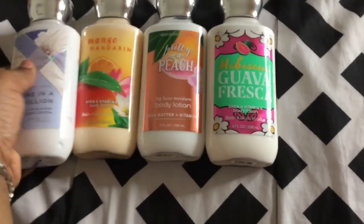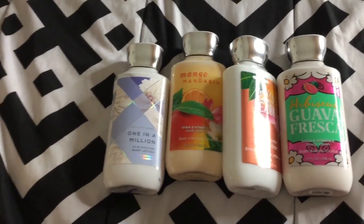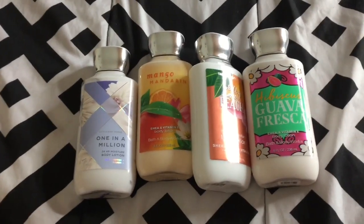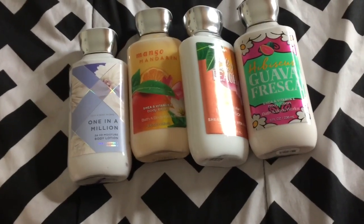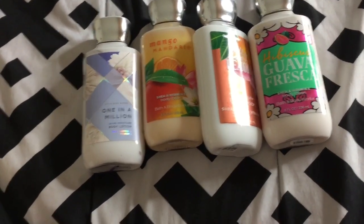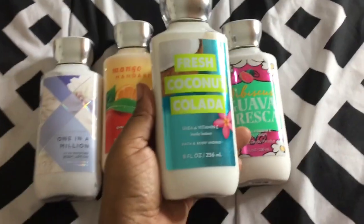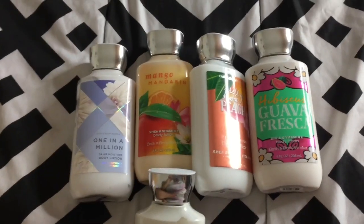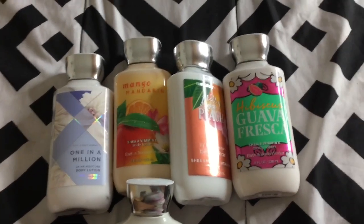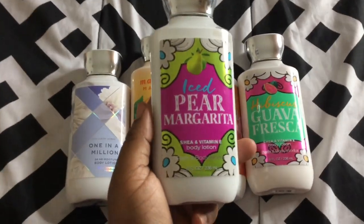One in a Million. I think I might be selling One in a Million on Mercari, so look out for that. I'm not so much of a huge fan of it. I got it because I thought I was really gonna like it, but I'm not so much of a crazy floral person, and turns out I don't really like it. Next, I do have Fresh Coconut Culotta. Next, I do have Ice Pear Margarita.